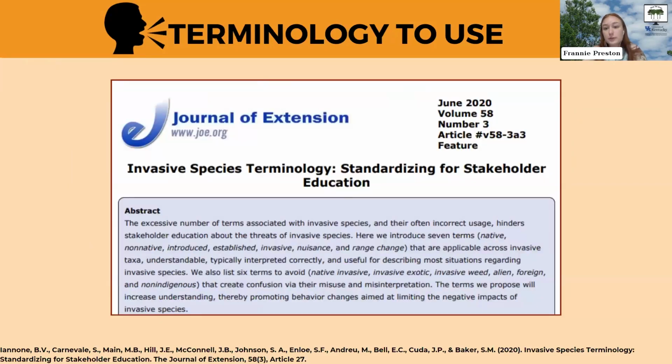And for a lot of this presentation, I used this journal article put out by Clemson, and it's really helpful if you want to do some more reading on this topic. If you are part of a group that is educating or managing invasive species, I highly recommend reading this. It really helped me weed out those different words and know why I should or shouldn't use different terms when talking about them.